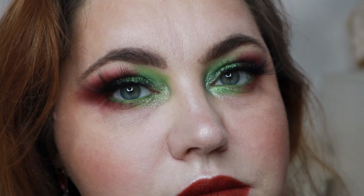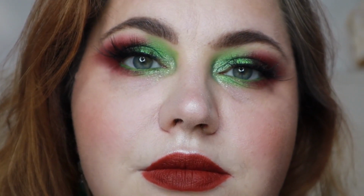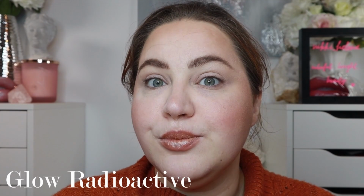And I ended the looks with my Emerald Cut NYX liner, as well as my Kiss lashes in You Do You. All of the info will be linked down below. I started this one with Radioactive, which is a more sheer gloss with some sparkle, if you will. It was super damn cute.